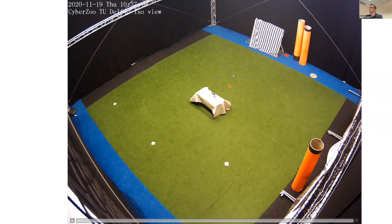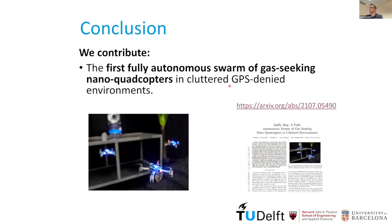So in conclusion, in this work we contributed the first fully autonomous swarm of fast-flying quadcopters in cluttered and GPS-denied environments.